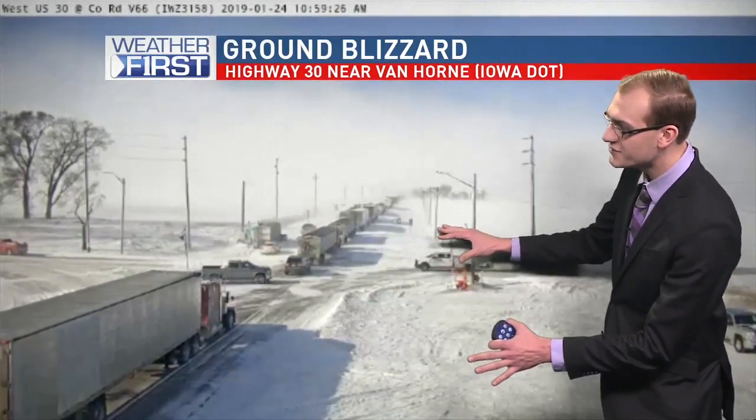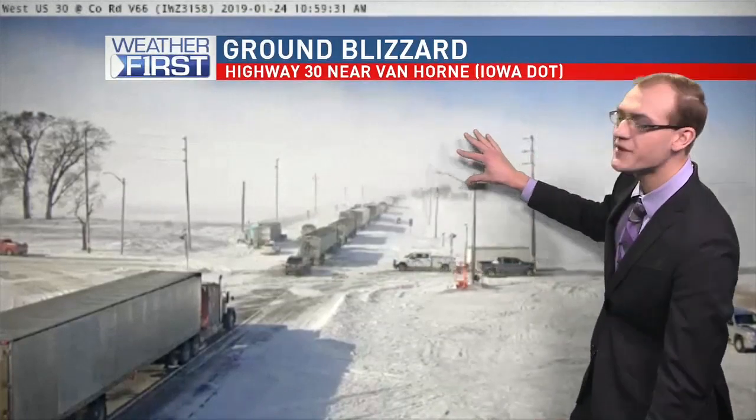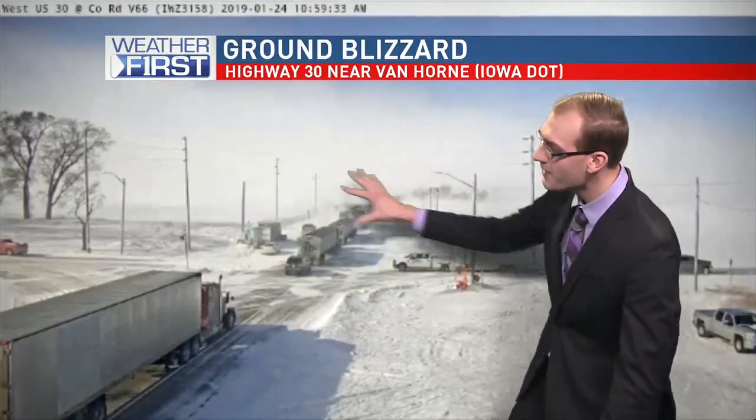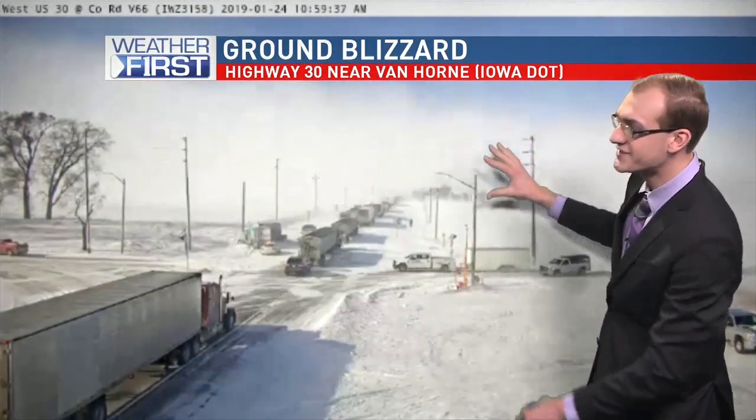Now let's take you back a little bit earlier to that scene that we saw on Highway 30. This is what it looked like from our traffic cam here from the Iowa DOT. But see all this white here? This is what we call a ground blizzard. The wind is picking up all the snow and blowing it across the roadway. This actually looks like a cloud, but this is actually all of that snow that's being blown across the roadway.